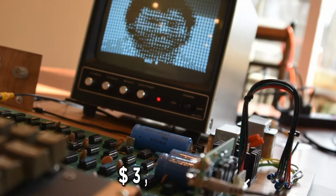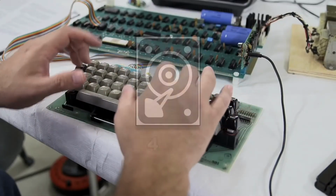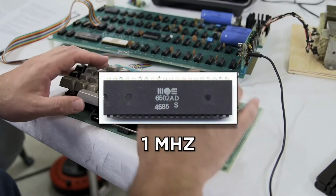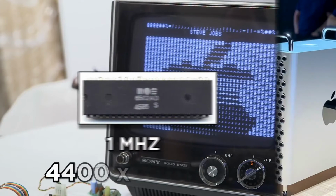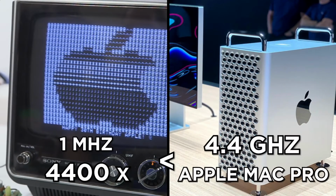$666.66, or $3,013.54 post-inflation. The system supported 4 kilobytes of storage and a 1 MHz 6502 central processing unit, which is 4,400 times less processing power than the most recent Apple Mac Pro, with 4.4 GHz.